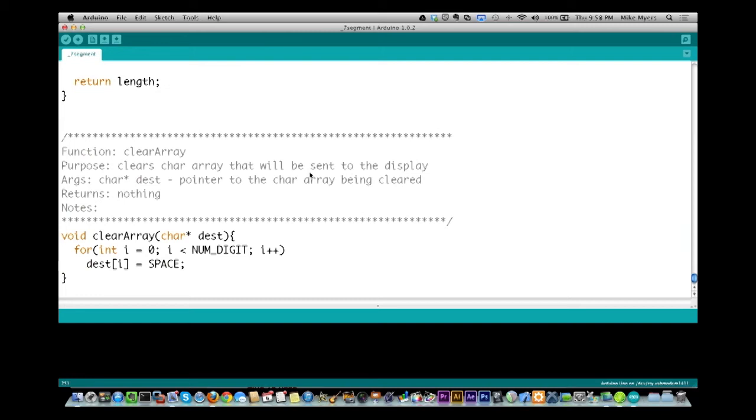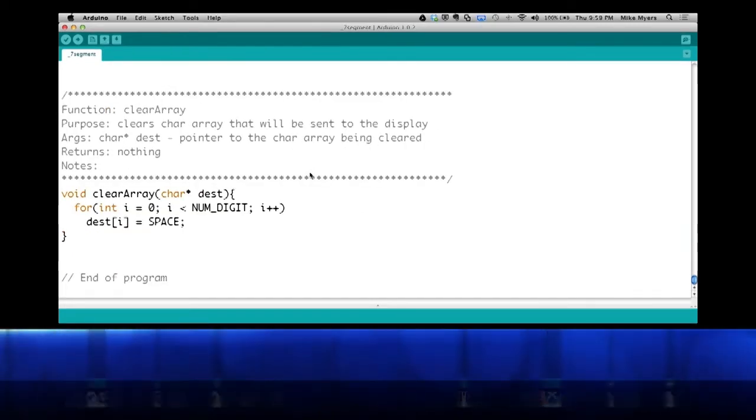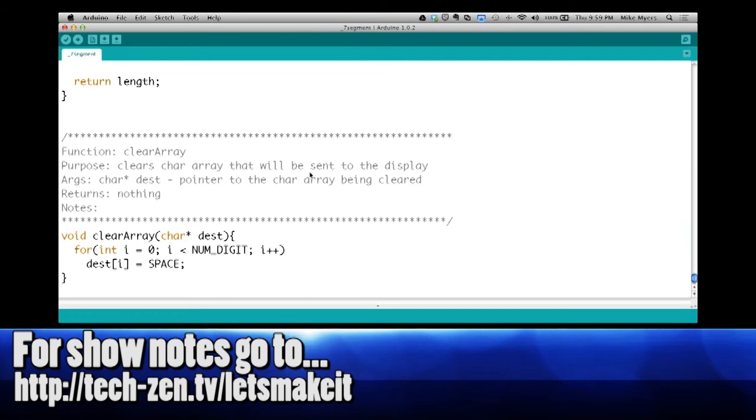All right. And then the last function is clear array. Just clears everything out. That's easy enough, right? Just clears everything out. And this is where I'm using that variable space, and I could just as easily use a binary 0 right there. Right.